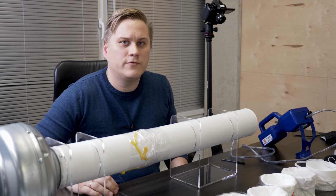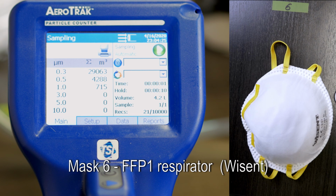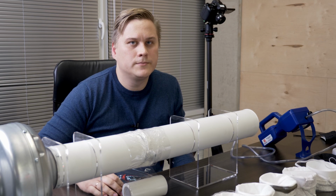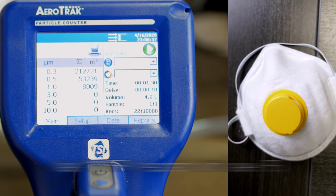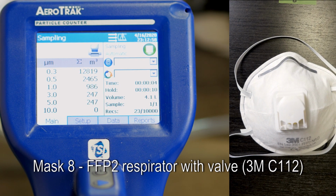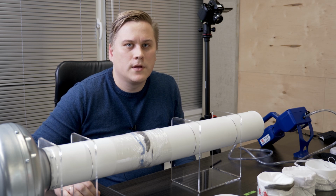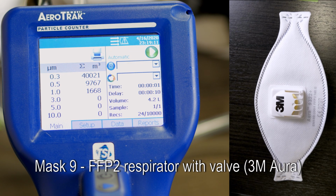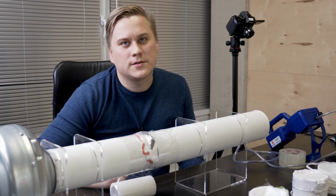Sample number 6 is a respirator with security class FFP1. Sample number 7 is a respirator with security class FFP1 with a valve. Sample number 8 is a respirator with security class FFP2 with a valve. We're now testing sample number 9, a respirator from the company 3M, class of security FFP2, type Aura. Sample number 10, a respirator from 3M, security class FFP3 with a valve.